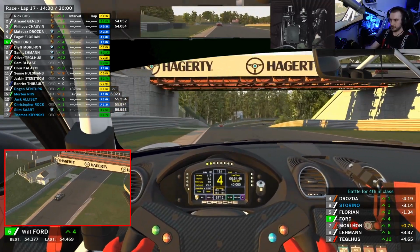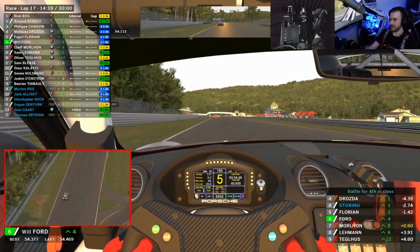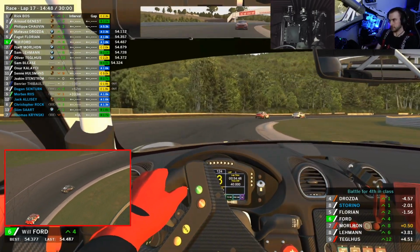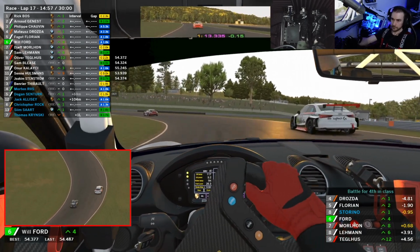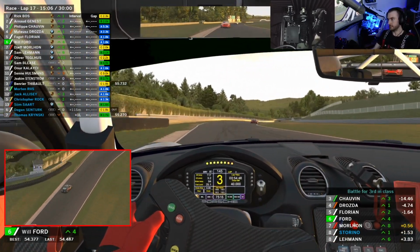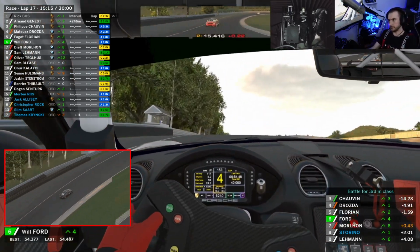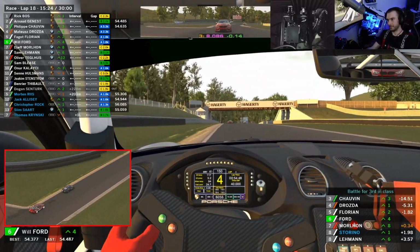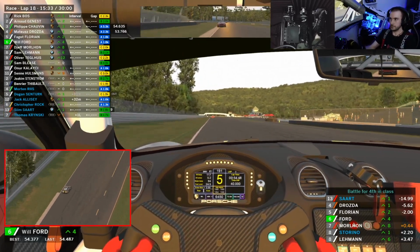Lapped car coming up too. To make things spicy. Doesn't look like he's getting out of the way either. Now. Ooh, messed that up. Too many little mistakes going on.